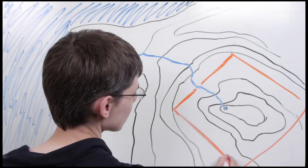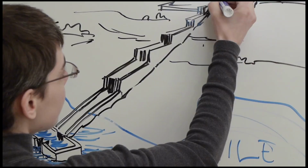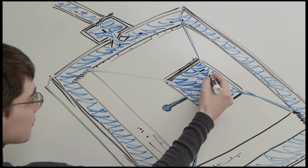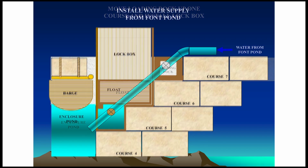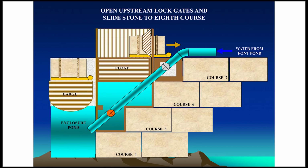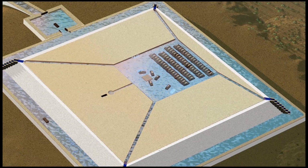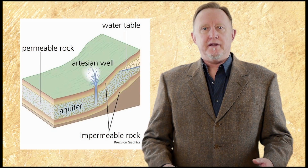They built a wall around the pyramid site to retain the water to feed a system of locks down to the River Nile. They floated stones on barges up to the construction site, then built sets of wooden locks at each corner to float stones to higher levels. The monoliths were floated up in a central pond. It only takes 164 gallons of water per minute, flowing for 20 years, to float all the stones to the pyramid. A 3 to 4 inch pipe could do it, easily done by the ancient Nubian aquifer system, and typical of existing artesian wells.